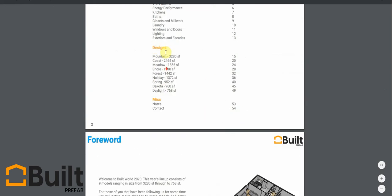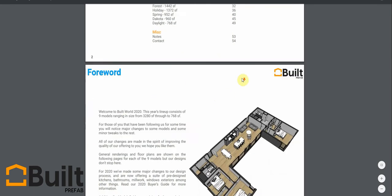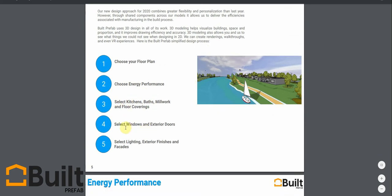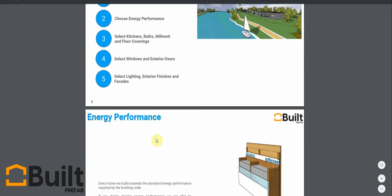That's going to be the purpose of our video here: I'm going to tour you through each and every one of these homes. I'll try to keep it to 15, 20 minutes. But just so you know, we've got this new design process, which is: choose your floor plan. Then we talk about energy performance, do the kitchens, bath, millwork, and floor coverings, do your windows and exterior doors, lighting and exterior finishes, and that's your house.